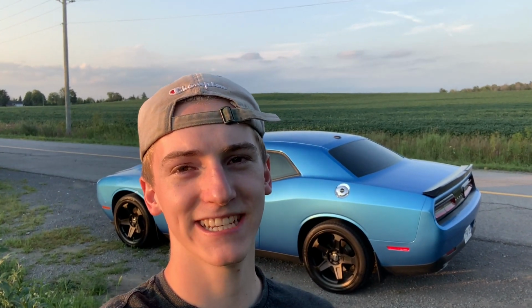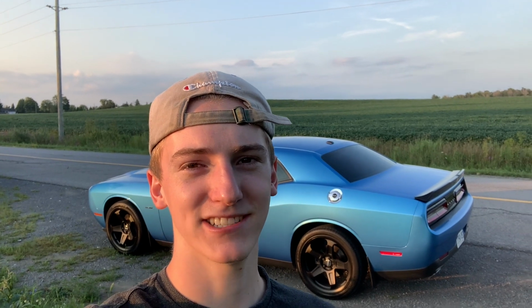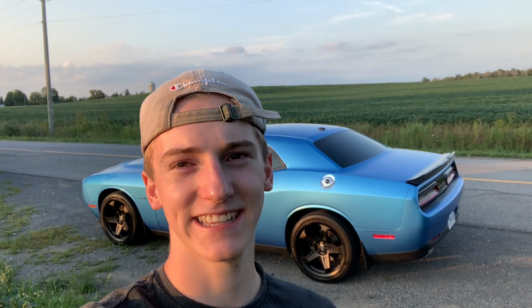And I know that everyone that owns a car like this just wants to take care of their car and keep it clean. But this is a big car, and if you want to hand wash it, it really takes a long time unless you have a soap gun or anything like that.